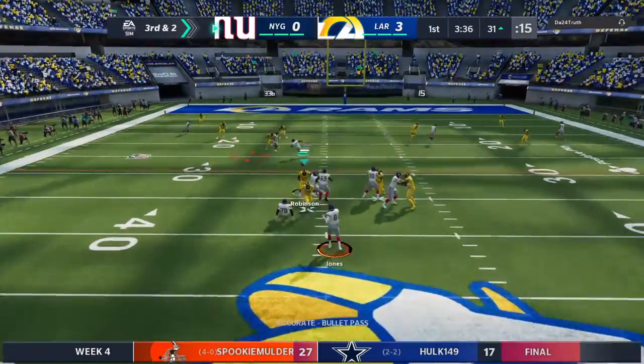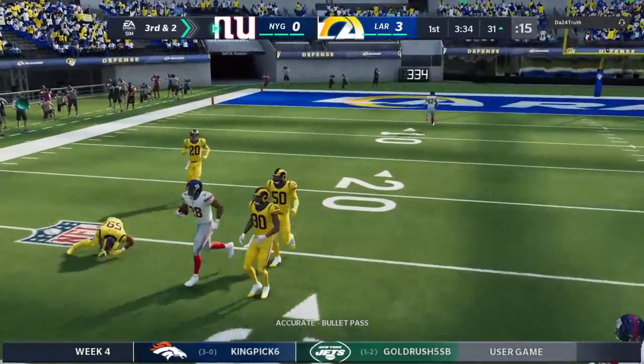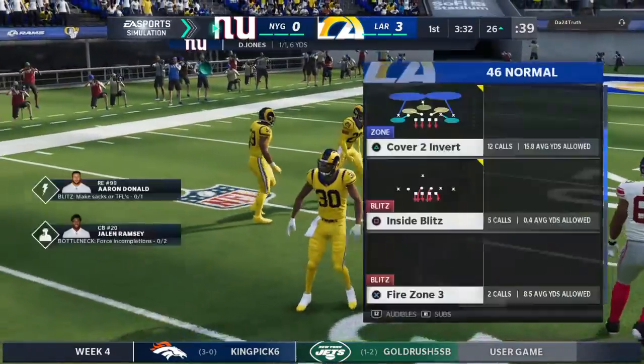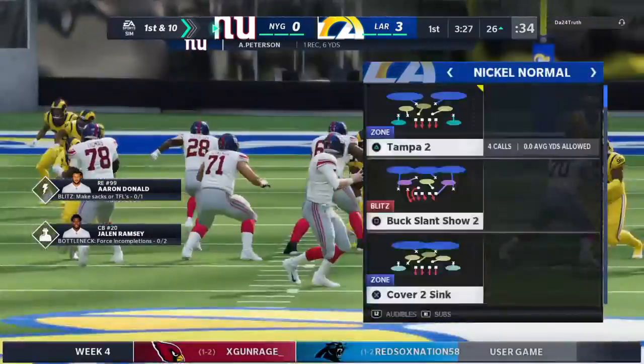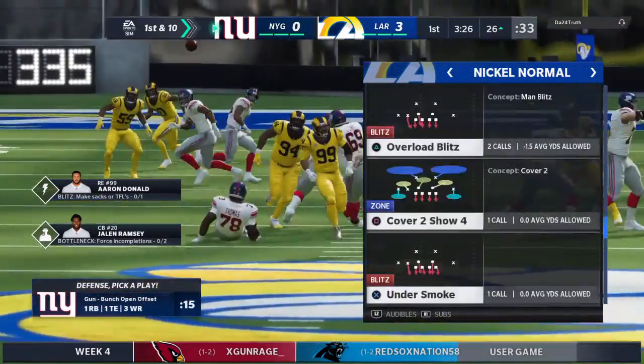On 3rd and 2, Jones hits his target. It's Adrian Peterson. And they will touch him down, but not before he gets the first. A nice first down pickup on a gain of 6.